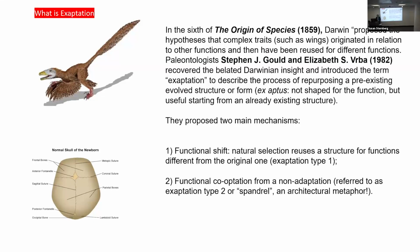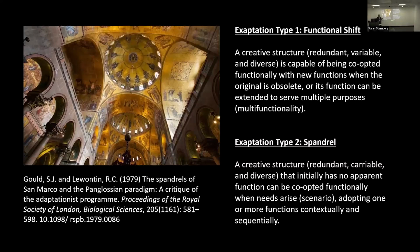Exaptation number 2 is called spandrel, which means that from something without function, through functional co-optation, we develop a use that can be needed in a certain context. As I was mentioning before, I find it significant that in architecture we never heard about this. The first time Richard Lewontin and Stephen Jay Gould published this article was in 1979.